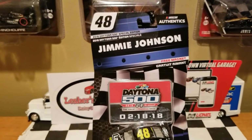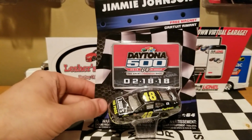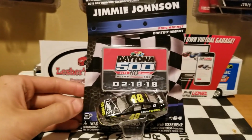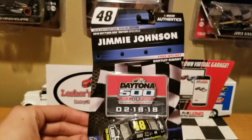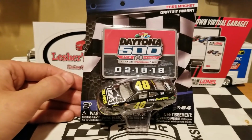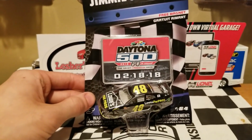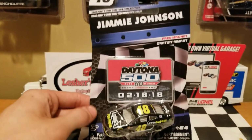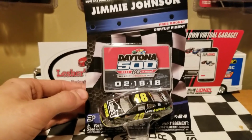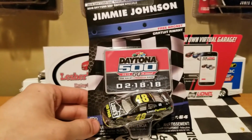I'm kind of getting some flashbacks to when I believe Winner's Circle used to do this back in 2008 when they were promoting the 50th running of the Daytona 500. So I cannot be disappointed with this, even though a lot of people are going to be like, oh great, they're doing the same exact thing that they did last year, like with the re-releases from the Mayer Holiday Wave and the Toys R Us exclusive waves. So yeah, the exclusive waves that may return.